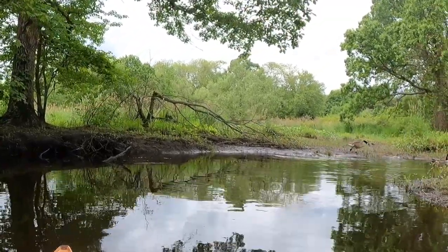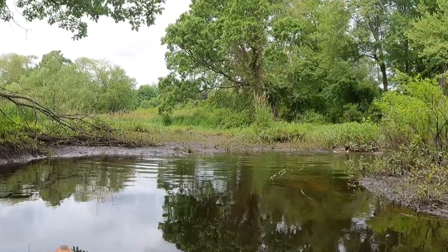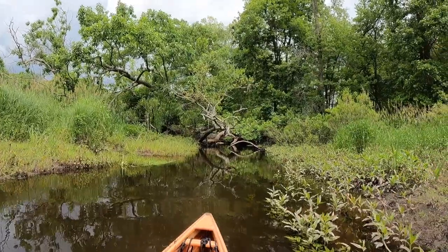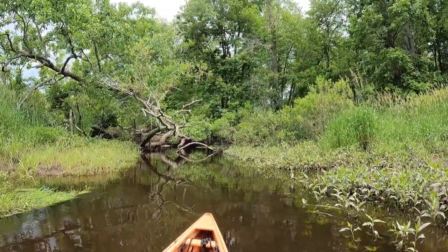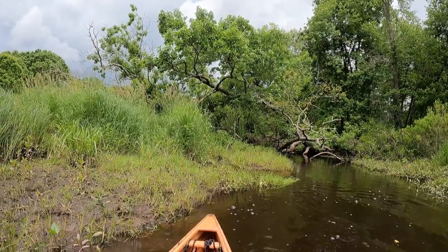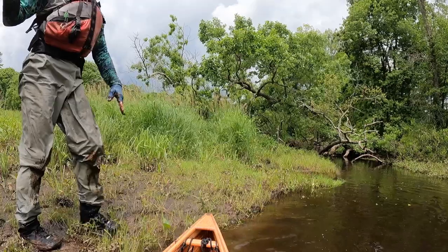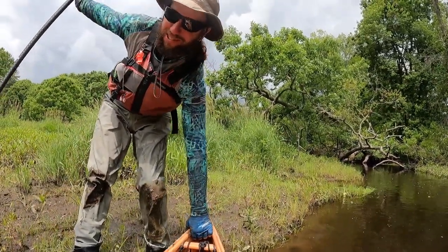Am I going the wrong way? I am not optimistic about that. I'm 90% sure we walked around it. I slipped partially in and the boat started sliding away.